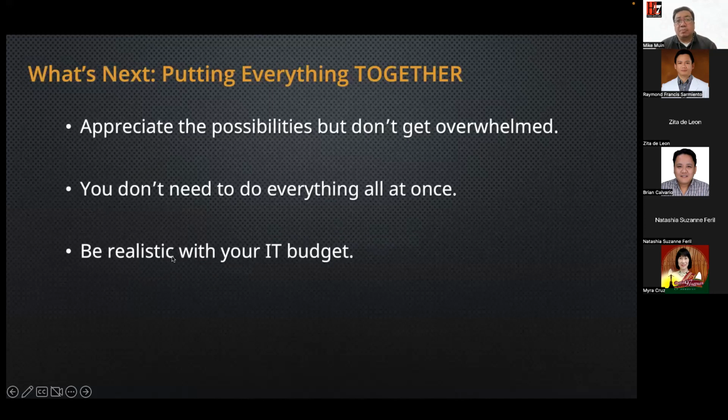So the last step is to put everything together. You sit down with your team, try to plan, look at the possibilities, but don't get overwhelmed kasi sometimes marami tayong gusto natin gawin lahat, no? Even the hospital. Sometimes it's not up to us, the IT side. Sometimes it's up to management.